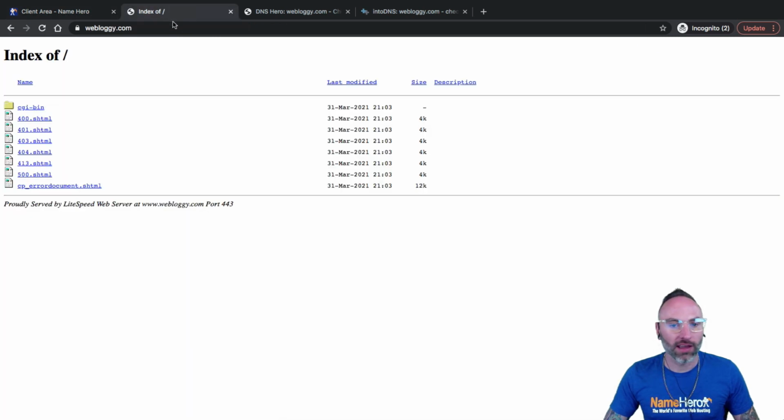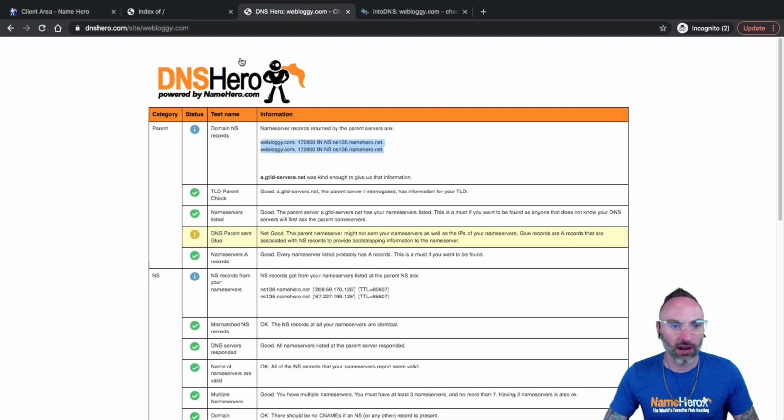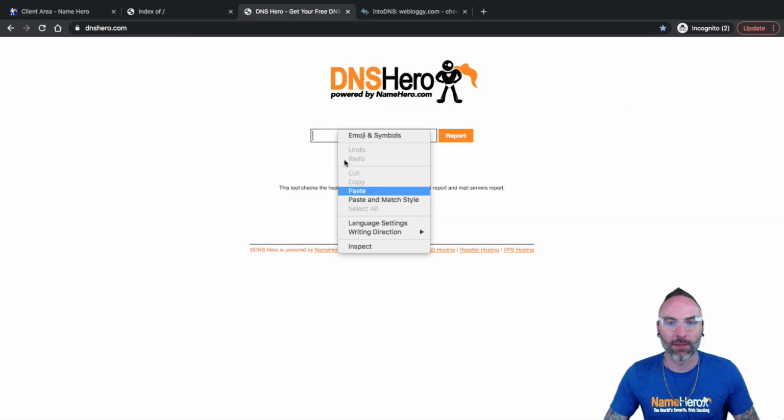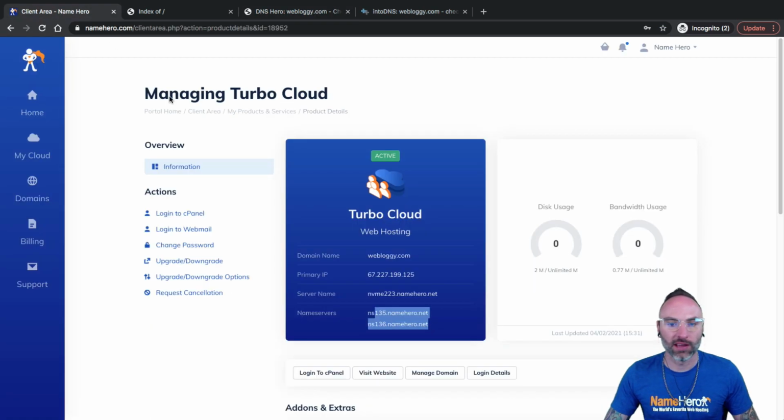If I go to webloggy.com, you can see my DNS was propagated successfully, meaning that I updated my name servers properly. You can always go to dnshero.com, which is our free tool, and put in your domain. So if I go to dnshero.com and paste in my domain, you can see it returns these name servers, and these should be the same ones here, which it does.